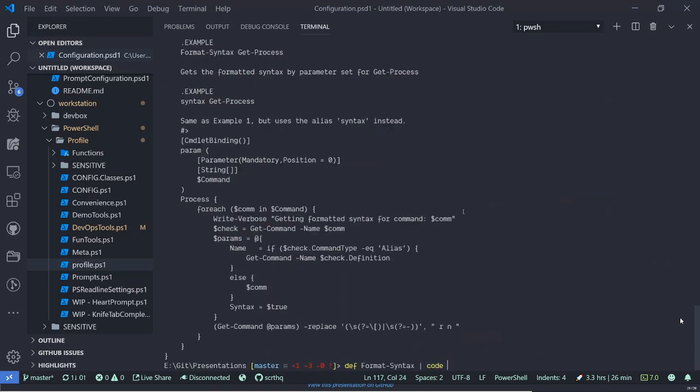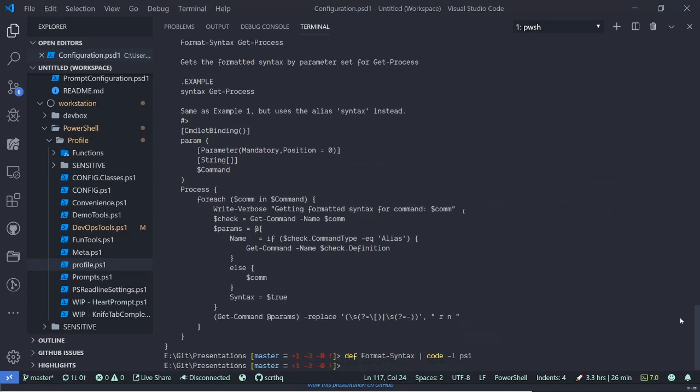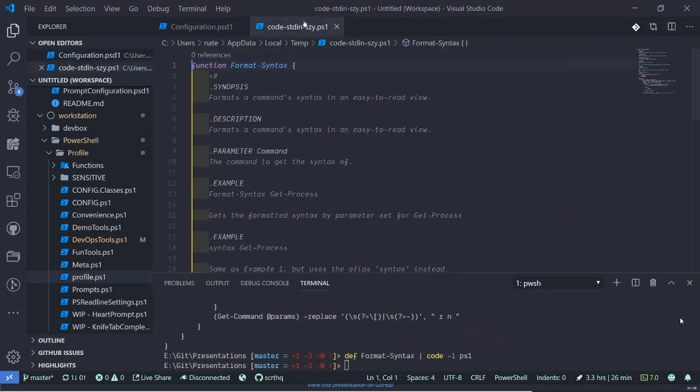If you wanted to view that in code, we'll use the actual code or open code wrapper, and I'll do -l ps1, and we'll open it as a temporary ps1 file that already has syntax highlighting ready to go. So that's something that the native code CLI tool won't do. It'll just always open as a text file. So this kind of gives you just a quality of life improvement on that.